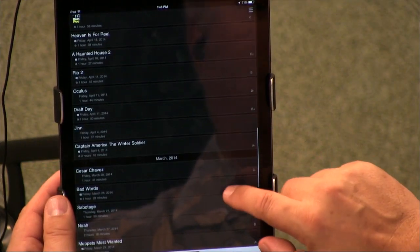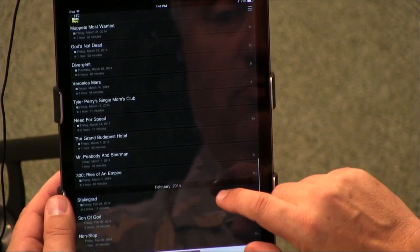RunPee is free. You do get a little ad for pee medicine, which perhaps would be a useful thing to get. Maybe they're related, but that's an interesting way to monetize, actually. And it has all the current movies, by the month they come out. It doesn't bother with really old movies, because if you're at home, who cares? You just press pause.